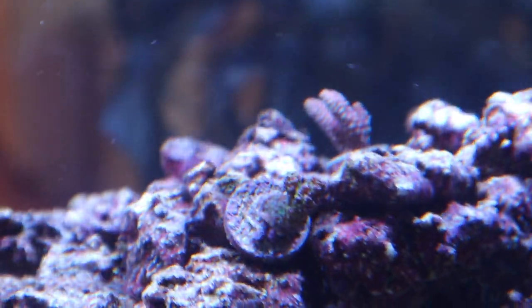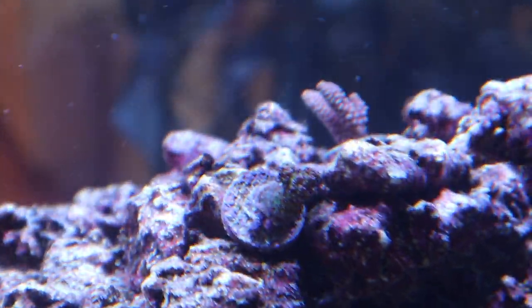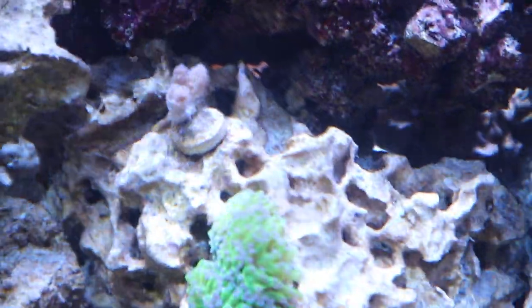Unfortunately, the camera is not picking up how bright it actually is, but this is one of my favorite corals that I'm excited to grow out and have in this tank. Now, let's get on to the softies.